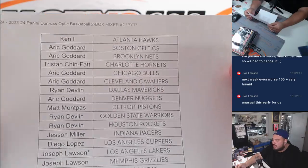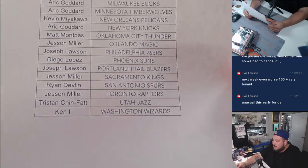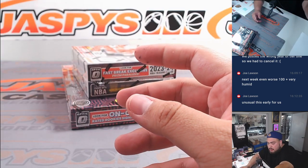Here's everybody else though that's in. Last one we'll do was Joe. Got the Lakers there and the Grizzlies, plus some other couple teams. But last one we'll do there with those ones.